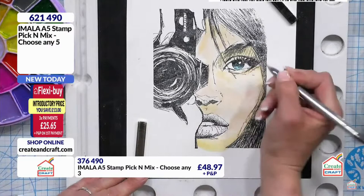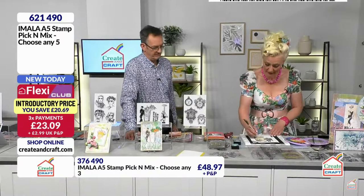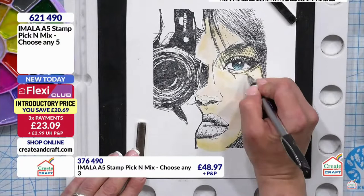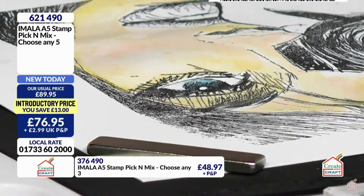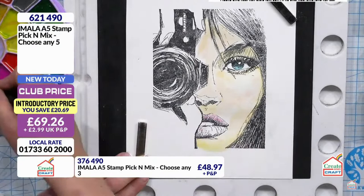That's why I create these iconic, beautiful stamps, because then you've got the artwork ready to go. All you need to do is put your own personal spin on it. So simple. So I'm going back in where the eyelashes are, and I'm just accentuating that detail. Because of that, you can very easily change the dynamics of the picture. I'm just going to show you how you paint the lips, because this is just so ingenious.